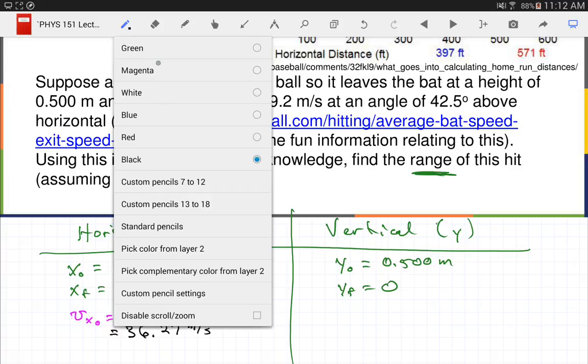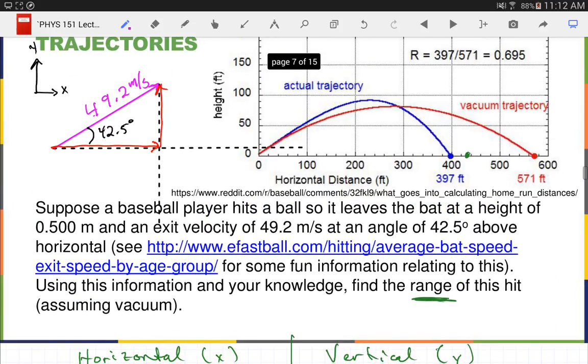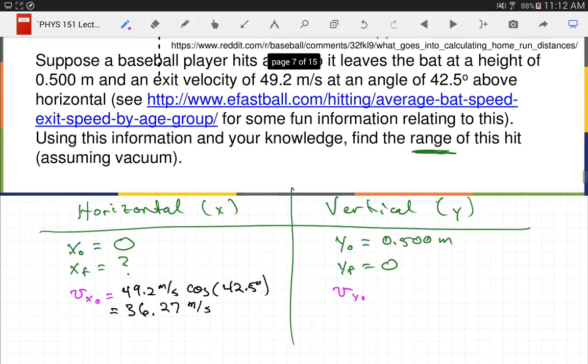What about Vy initial? How am I going to do that? Okay, that was the vertical component. You see right in that picture, sine is opposite over hypotenuse, so the vertical over hypotenuse. 49.2 meters per second, sine of 42.5 degrees. And what is that number? 33.23? Okay, so now I have my initial velocities in each component direction.